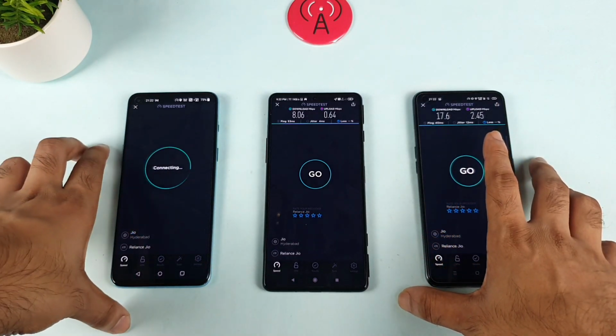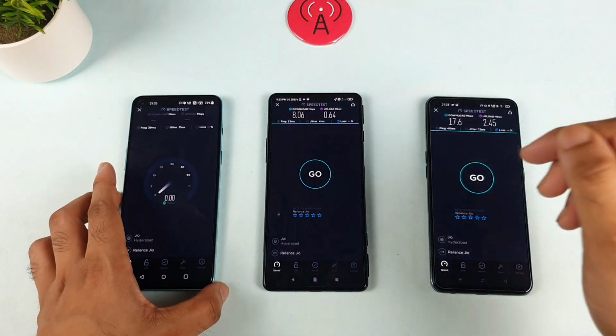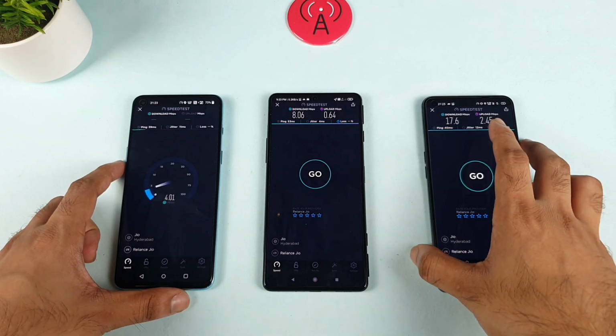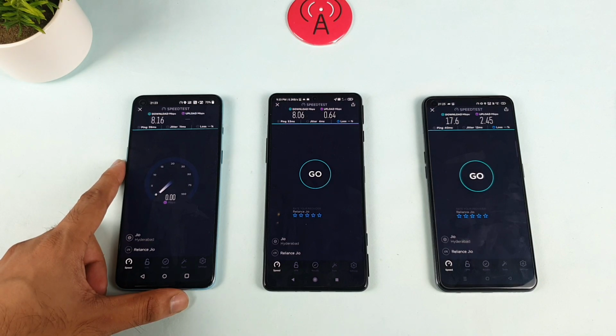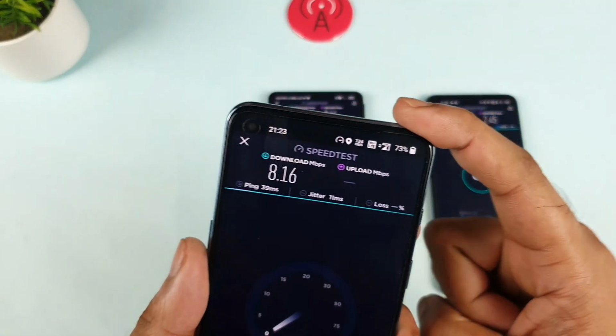So let's see the OnePlus Nord 2, can it connect to the server faster right now or not? And finally the OnePlus Nord 2 has started the test. Let's see what speeds we can actually expect this time. The speeds are increasing, 6 Mbps, 6.7 Mbps using the Geo SIM, not bad. 7.9, it's a little bit more than the Poco F3 GT at this moment. So these are the Geo SIM and using the 4G plus.